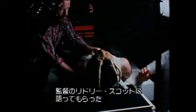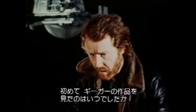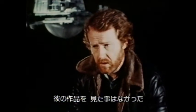Interview with director Ridley Scott. When was the first time you saw Giger's work? Well, I'd never come across Giger's work at all.